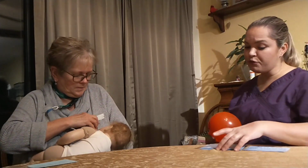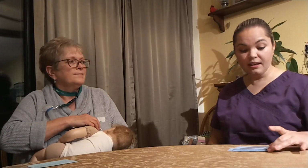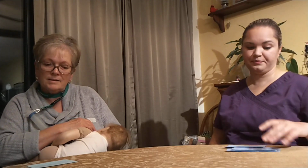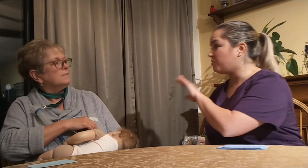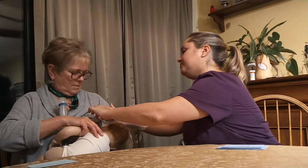If you find Chloe just doesn't want to latch on at any given time, I can show you another way that you can use this supplemental nursing system. It's called finger feeding. Would you like to see how that works? Yes. Okay. So instead of taping the tubing to your breast, you can actually tape it to your finger. So I'm just going to go ahead and remove the tape from your breast, and then you can take Chloe off the breast for now.